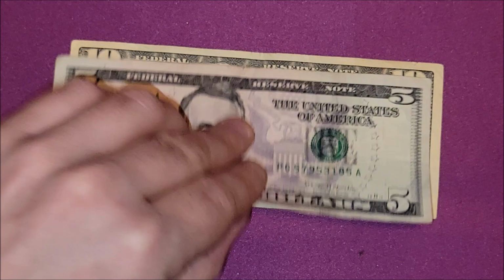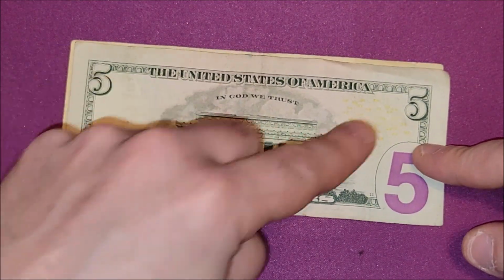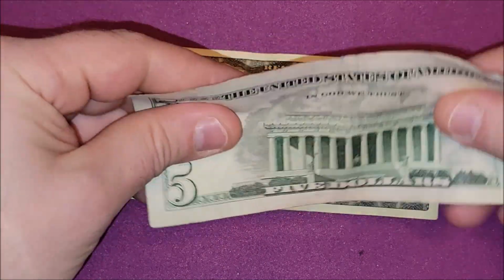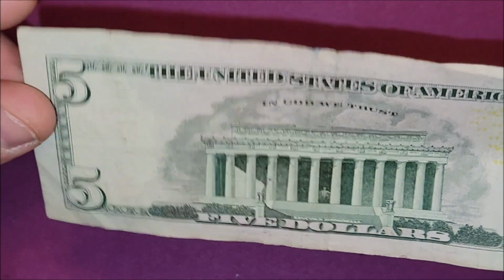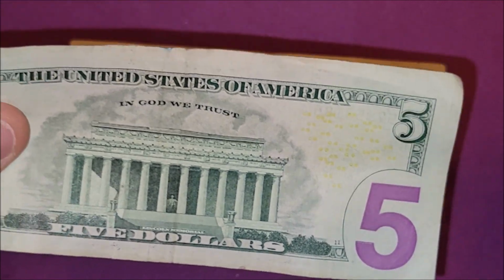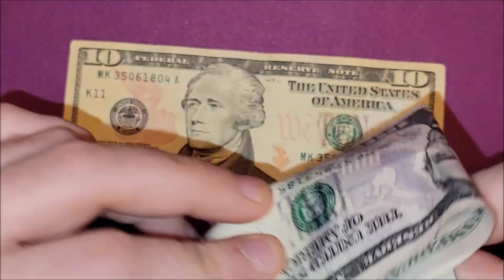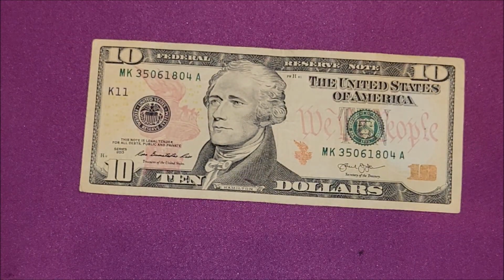And nothing jumping out on the front to me. And this is all just damage. So it's been wet as well. You can see how even the 5, that's part of an anti-counterfeiting measure, is even bleeding through. And you can kind of see the seals already poking through from how many times this thing's been folded and messed with. Last but not least, $10 note.